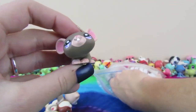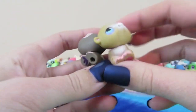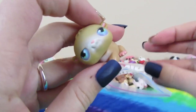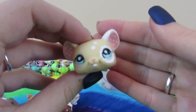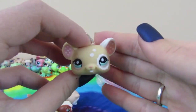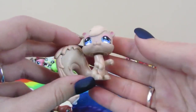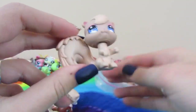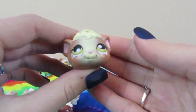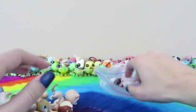Then we have a little mousy. Like a brown mousy, and this type of hamster. I'm sure you guys have seen that kind of hamster. I love this mouse. I've had this mouse for a while too, and this was a thrift find just in a bag that I got. So love this mouse. Here's another squirrel, and this is a tan squirrel with pink, and it's a blue magnet. This is a guinea pig. He's smiling. This one's pretty cute. I really like that one.